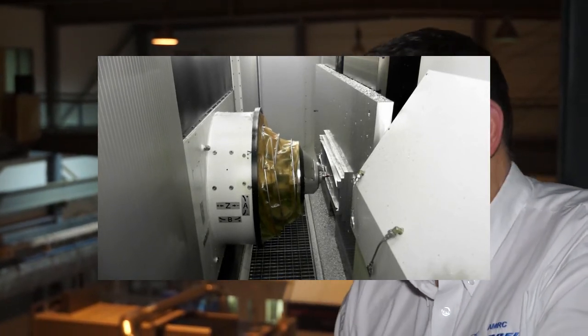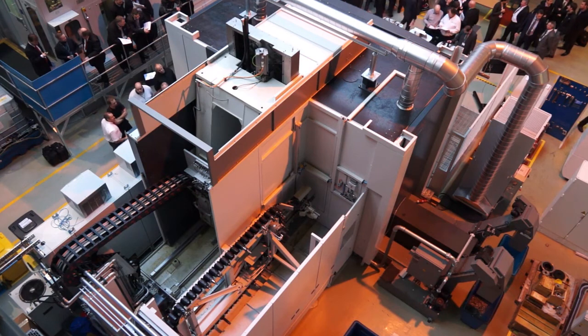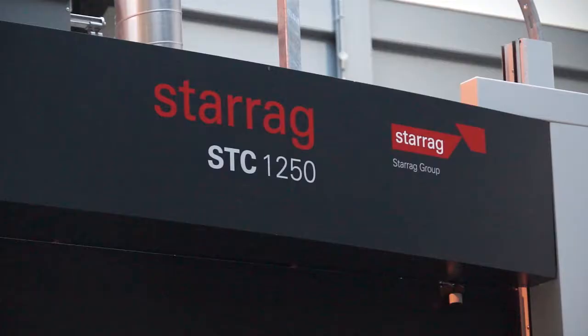Well, we had a 1,200 square metre building, and we're absolutely delighted. We had one Starrag, we had a couple of other machines in there, and we employed about 20 people. And now we employ 460 people. We have a £200 million investment with five Starrag machines and a number of other machines.